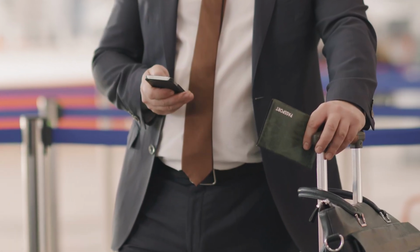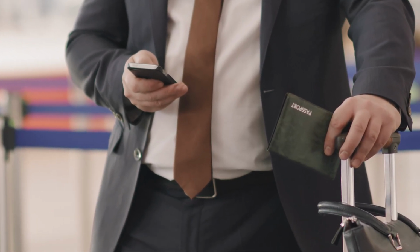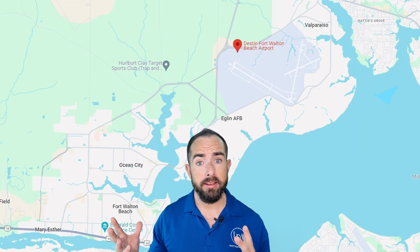Okay, and another thing to consider as well is the proximity to the airports. Now, if you're like me and you travel for business and things like that, you want to have good proximity to being able to travel. Now, if you want to go to Northwest Florida Beaches Airport, or Panama City Airport is what I like to call it, it's going to be about a 48-minute drive to get there. If you want to get into Destin Airport, that's the executive airport, it's about a 40-minute drive.